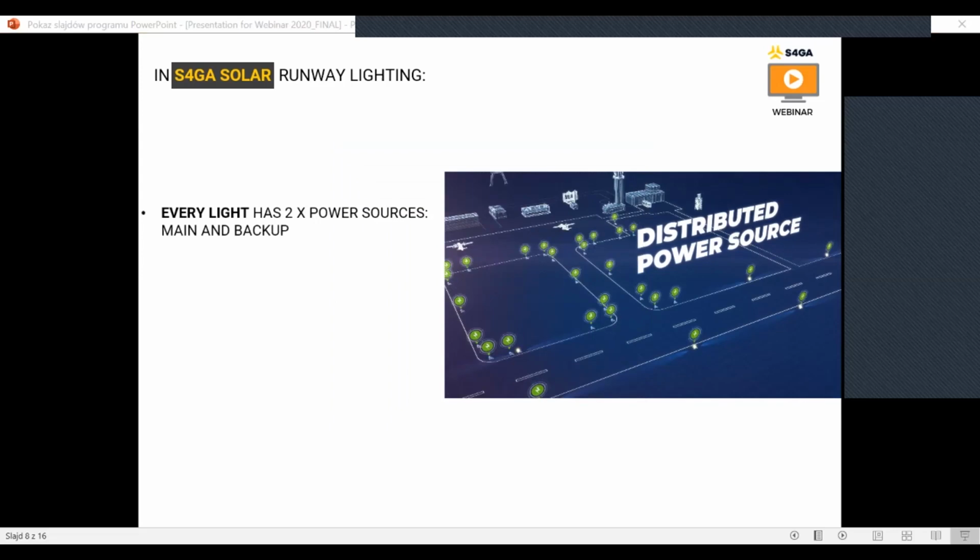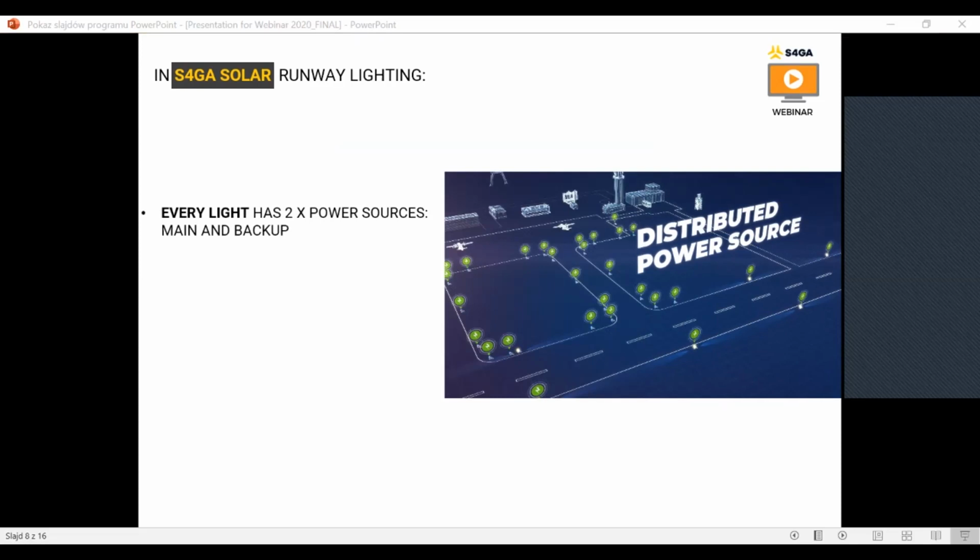So the mentality is different, and the philosophy of design is different. Every light has two power sources, main and backup. What I mean by two is that every light is equipped with two batteries, and battery one acts as the main power source, while battery two remains backup. In case of failure of battery number one, the second one will keep the light operating.